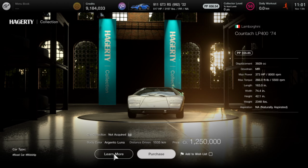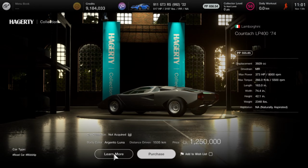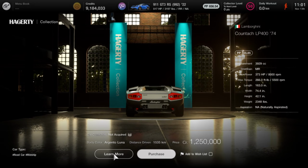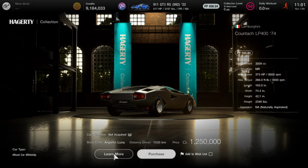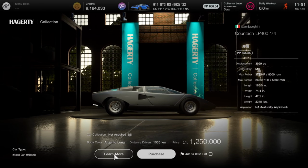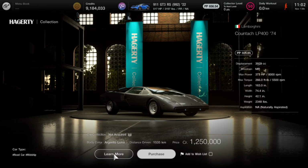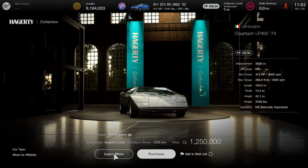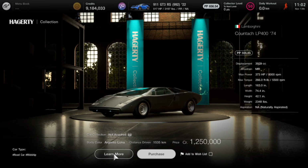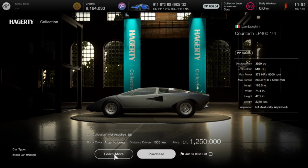I gotta say though, I know I'm talking a lot. The engine is a 3.9 liter V12, 373 horsepower, and 360 newton meters of torque. At that time 373 horsepower was quite a lot. In the 1970s, the regulation of the cars was less displacement and so less horsepower, I believe. The Mustang at that time was 170 horsepower, but this was 373 horsepower.